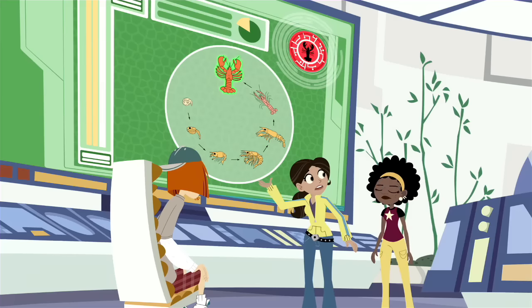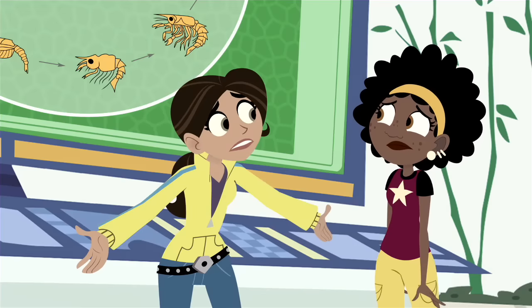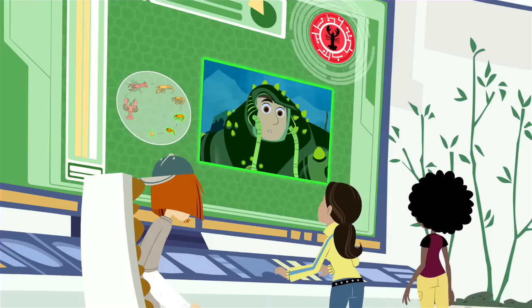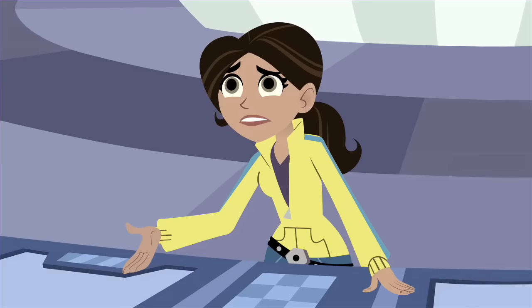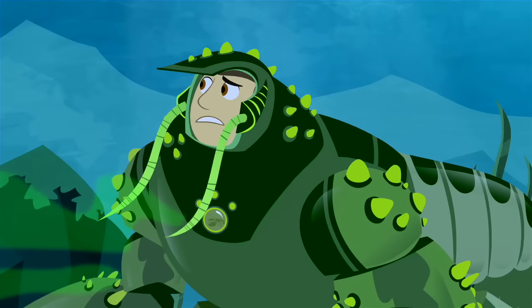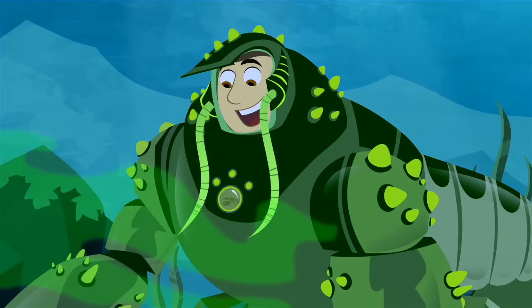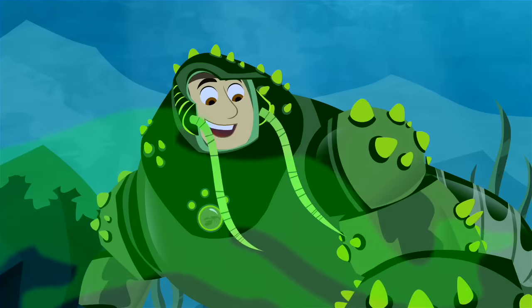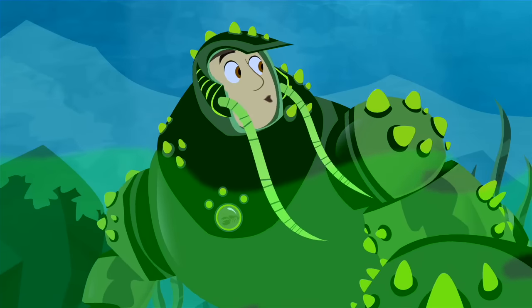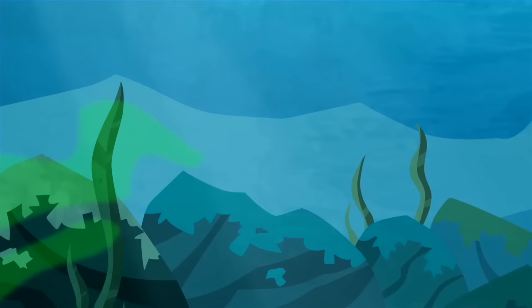Life cycles are so complicated to program. Martin's creature power suit must have malfunctioned and transformed him into one of those. Kratts, Martin's teeny tiny. He must be floating in the water right around you. Do you see him? No. All I see is water. Wait a second. It's slightly cloudy water with a greenish tinge. Of course. It's the planktonic soup, full of tiny plants and animals.